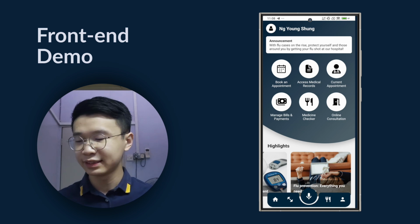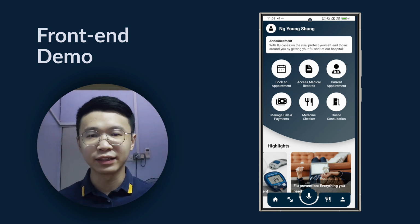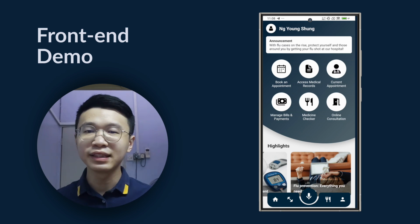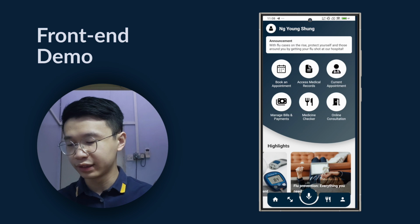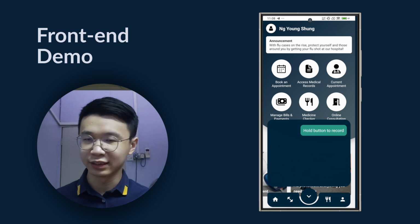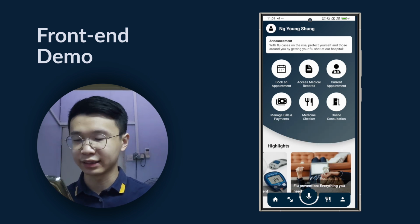Now, you might notice there is this bottom bar here that is always present in every screen that I navigate to. So this is where our app resides. First and foremost, you activate the speech recognition button by holding on to the microphone button. So if I click it too fast, you can see it doesn't activate the speech recognition. So I need to hold it and say what actions I want to take.